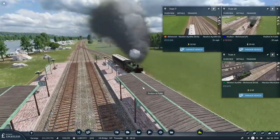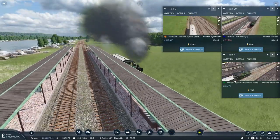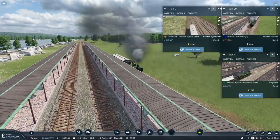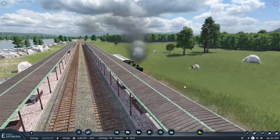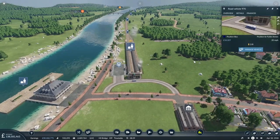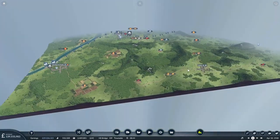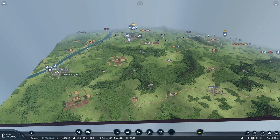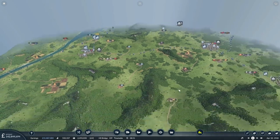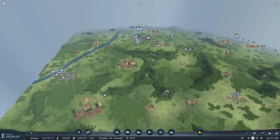So I've currently replaced this service, which is the Poulton to Richmond, and also the Richmond to Newton Aycliffe and the Newton Aycliffe to Richmond. They've all been replaced with panniers. For the time being, I think these are the only ones that are actually going to be replaced. The rest I'm probably going to leave as is for now. I'm just looking around to see what's going on over here at Poulton. I was debating getting a bus or something from Poulton to Corby, because Corby is still very much unconnected, so I think I will do that, but that's not today.